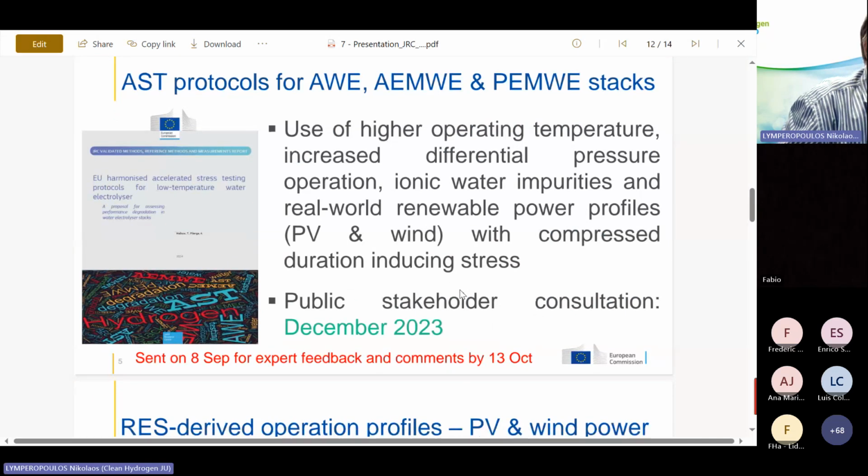So that is about the report which I sent out on the 8th of September to ask for feedback and comments. It contains what we think we should have in there. If you have comments, please write to us. I have set the deadline for the second week of October, so not next week, but the week after. Then we should have a public stakeholder consultation on the joint undertaking website in December, and we think we can get the publication early next year.